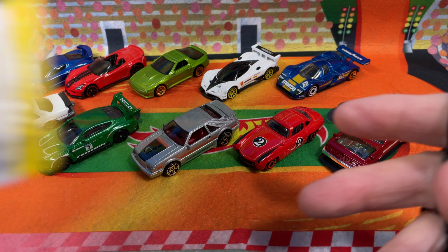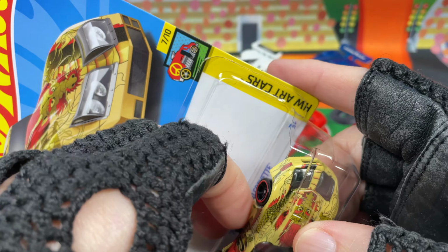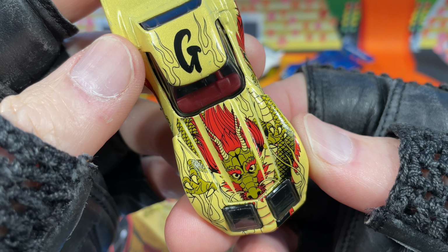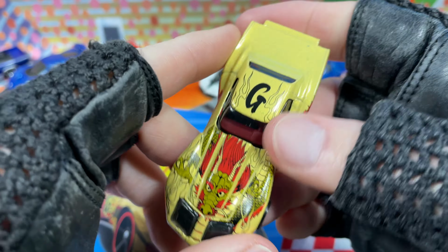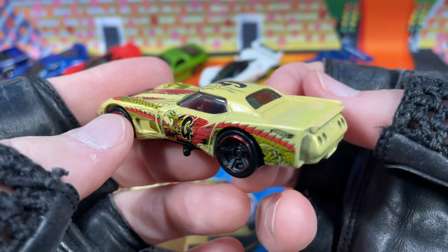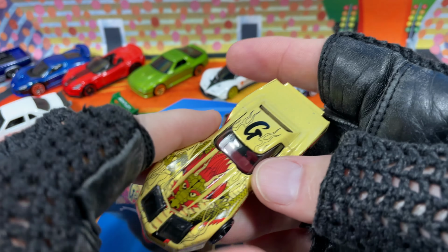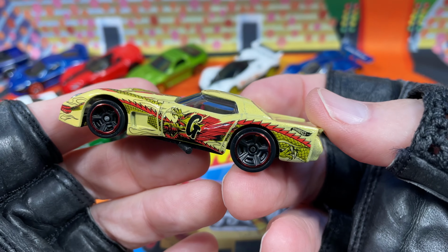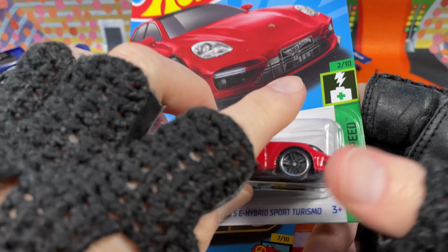Possibly white. And then we have the 76 Greenwood Corvette. 76. Calling it a 75. What's wrong with me? Hot Wheels art cars. Very cool. Look at that dragon in the front. It's got the letter G, so you can put these together, spell out your city or your sports team, your girlfriend's name, your ex-girlfriend's name, whatever. Maybe spell out your favorite car's name. Put them all together, all the art cars. Very creative series, right? Get to create something with the Hot Wheels. I like that one. Greenwood looking good in the new color.